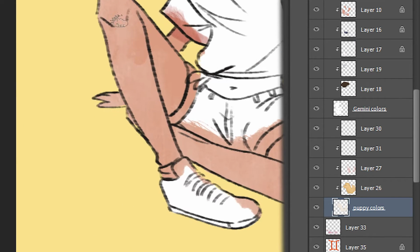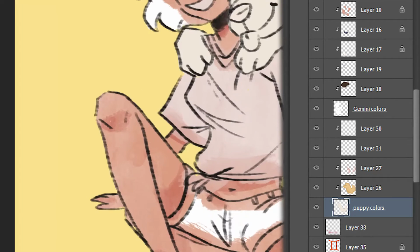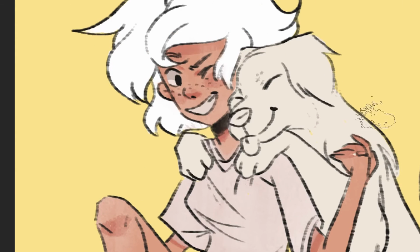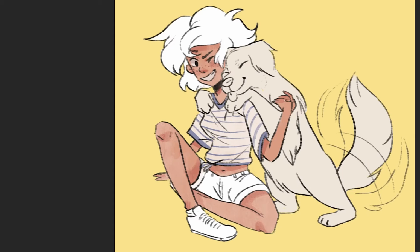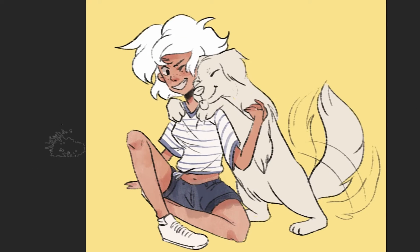For example, I had one layer for Gemini and one for her golden retriever. Each had additional layers that were clipped to the main one. When it comes to putting down colors, I press very gently to achieve the texture look in my works. I also use a very textured brush for the same reason. It took me a long time to find a brush that I like, so don't worry if you're still in the process of finding it. You'll find the one, just keep looking.